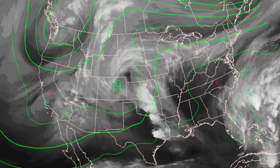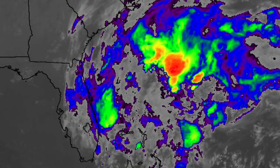Off in the Atlantic, you can see the disturbance there. It's not organized at this point, but it could get its act together later today. The Hurricane Center will likely be sending an aircraft in there this afternoon to take a look. One way or the other, this should not affect us.